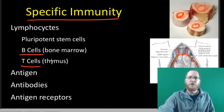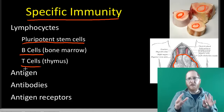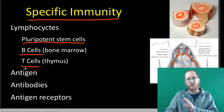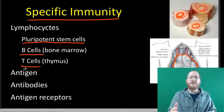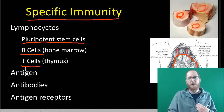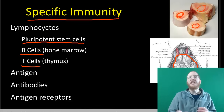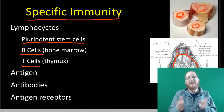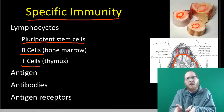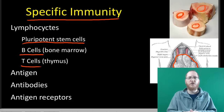And so these guys, once they're produced by these pluripotent stem cells, and you'll notice this is important because these B cells and T cells are going to be slightly different for each particular pathogen. That's why they're specific. This is also why it takes time for us to produce them, because you have to make them to match this new pathogen that you're exposed to, this new bacteria, virus, whatever. And so these pluripotent stem cells that are located in your bone marrow and your thymus, etc., can produce a variety of different B and T cells, so they can make the one that's needed. And they can even differentiate new ones as we're exposed to more and more diseases and pathogens throughout our life.